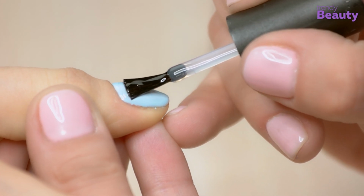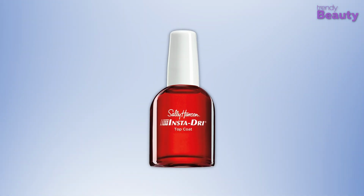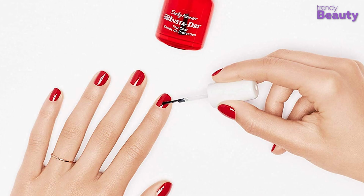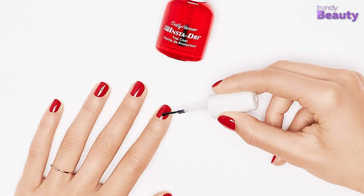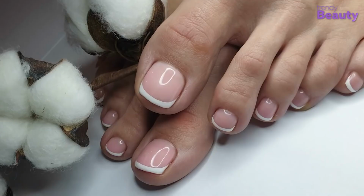For finishing the manicure and sealing your amazing creation, use Sally Hansen Insta-Dri Top Coat. This amazing top coat dries your nails in seconds, so that your nail polish doesn't chip off easily.